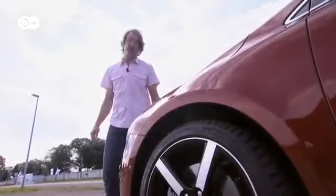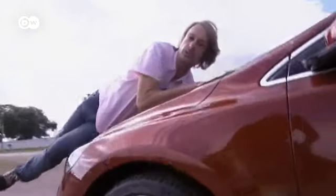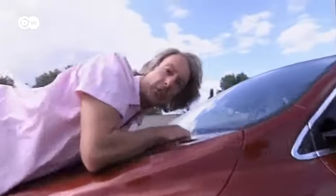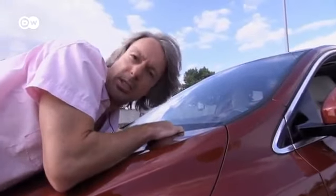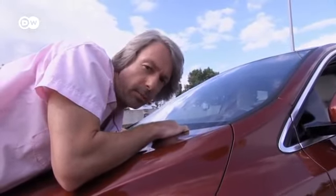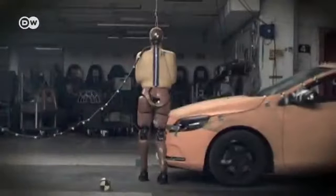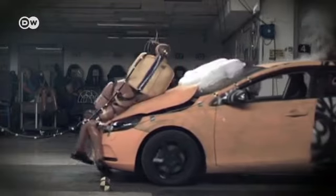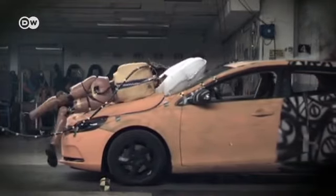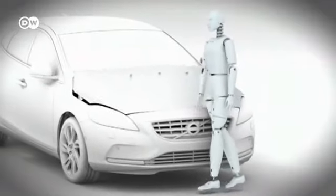In a worst-case scenario, the car would hit my legs, and I'd be thrown over the hood. My head would normally hit the windscreen wiper, or this pillar, except this is no ordinary car. It's a V40. The new Volvo is the first car in the world with a pedestrian airbag. It's designed to protect the head from serious injury and is fitted as standard.